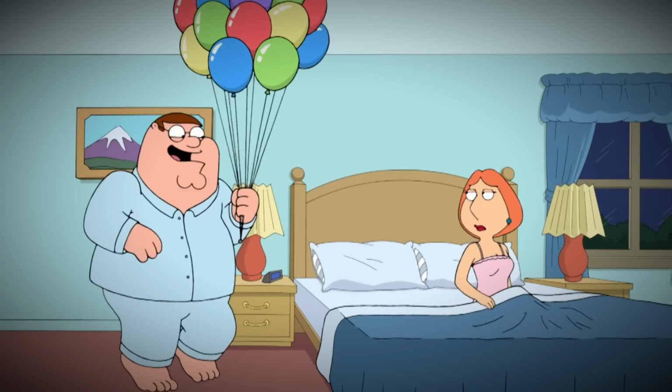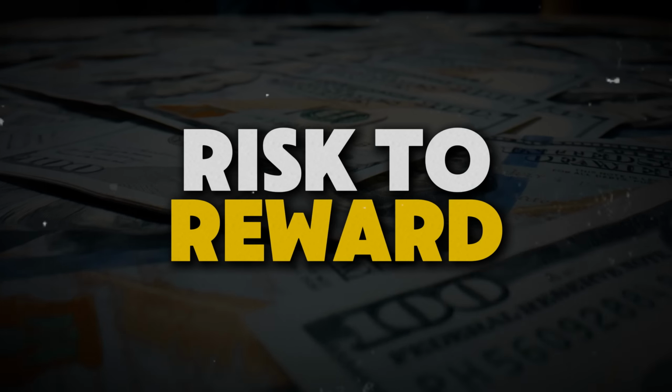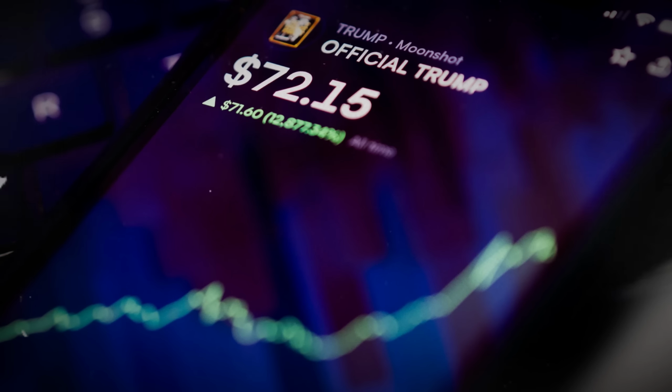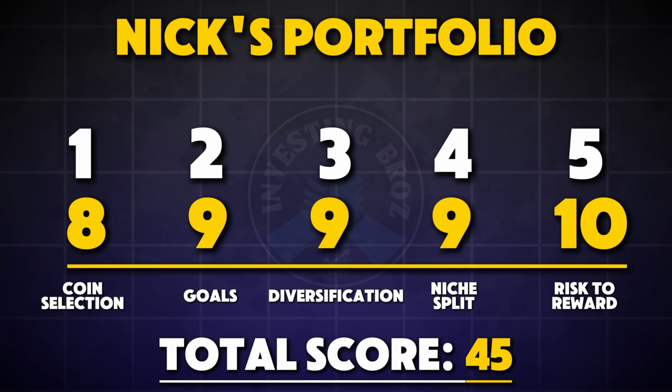So congratulations there. And let's move into the last one before we get into predicting where this whole portfolio could be and some changes that I would make. Risk to reward, this is going to be your 10. There's nothing really that risky other than maybe Trump coin on this list. But even that, because of how small it is, you're really not risking that much at all. This is a massive portfolio that's going to do very well if you continue to hold on in this bull market. You're going to get a 10 on risk to reward, giving you a final score of 45, a phenomenal score, 45 out of 50. This gets a passing grade.